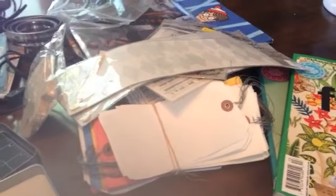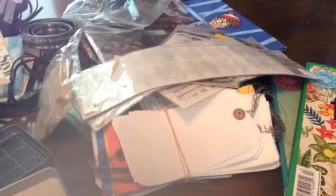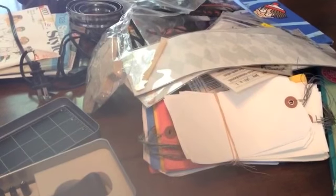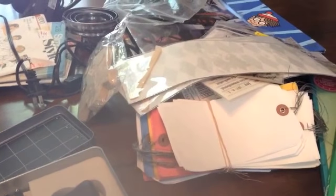And Richard's toolbox. I can hear him banging outside because he's putting new stuff in his big red toolbox. So that was a pretty good haul, and it's all stuff we will use, because I try not to buy crap that I'm not going to use. So I'm just going to wipe some of these things down and call it a day.